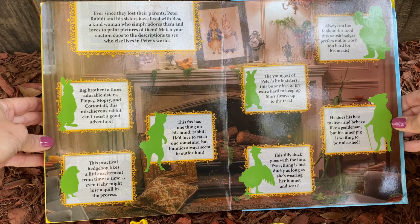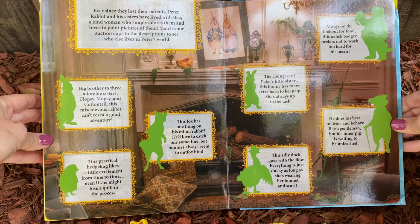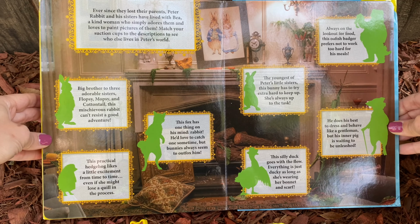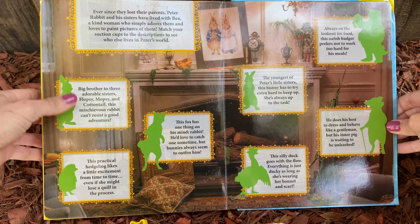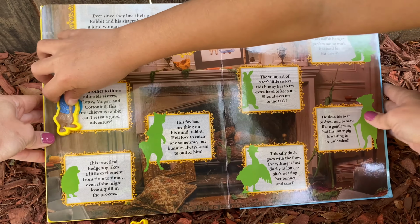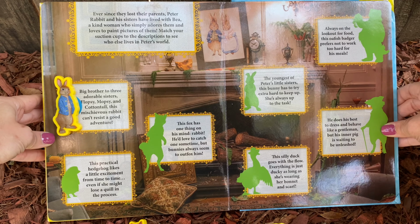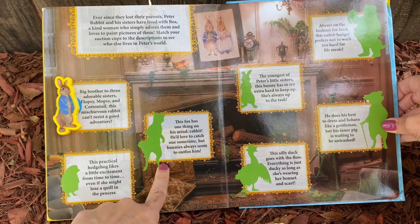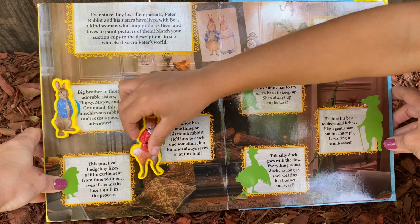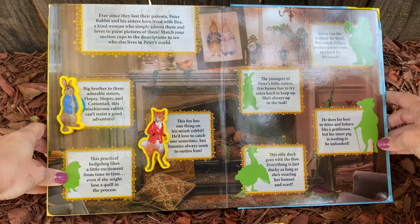Ever since they lost their parents, Peter Rabbit and his sisters have lived with Bea, a kind woman who simply adores them and loves to paint pictures of them. Match your suction cups to the descriptions to see who else lives in Peter's world. Let's start with this character. Big brother to 3 adorable sisters, Flopsy, Mopsy, and Cottontail. This mischievous rabbit can't resist a good adventure. How about over here? Who's this shadow? This fox has one thing on his mind, rabbit. He'd love to catch one sometime, but bunnies always seem to outfox him.